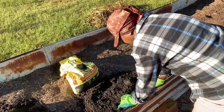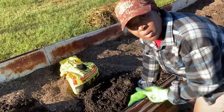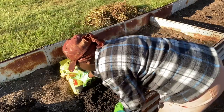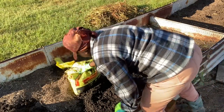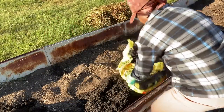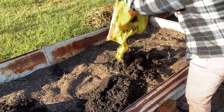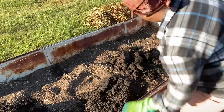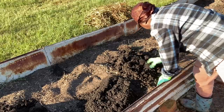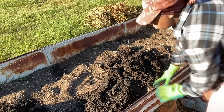So I guess the key here is to poke some holes in the bottom of your compost bag, sit it on the ground, and watch what happens next. I'm gonna dump this one out too. If I can get to it. All right, I don't see worms so far in this one. Nope. But that's okay. I got plenty of worms in here.